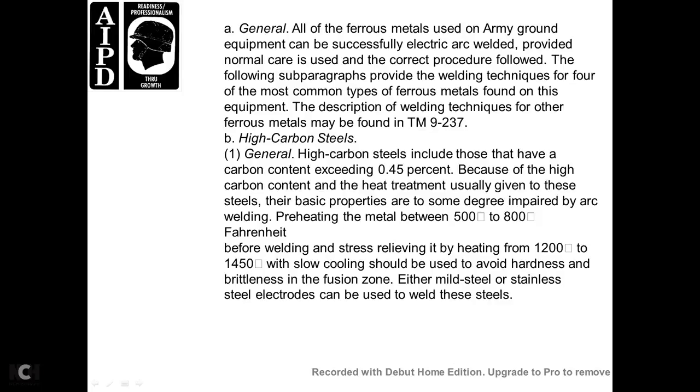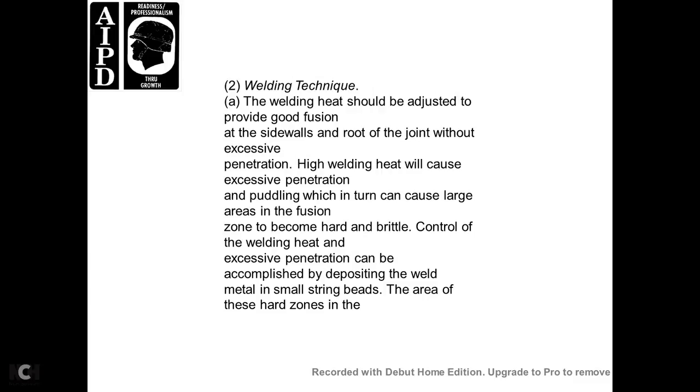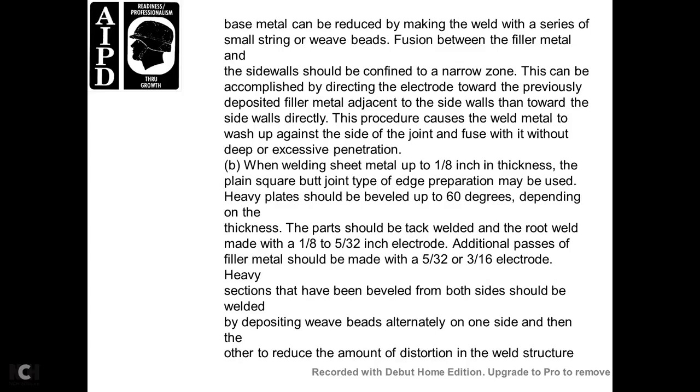2. Welding techniques. a. Welding heat should be adjusted to provide good fusion with the sidewall and root of the joint without excessive penetration. High welding heat will cause excessive penetration and puddling, which in turn causes a larger area of the fusion zone to become hard and brittle. Control of the welding heat and excessive penetration can be accomplished by depositing the weld metal in small string beads. The area of these hardened zones in the base metal can thus be reduced, making the welding easier.